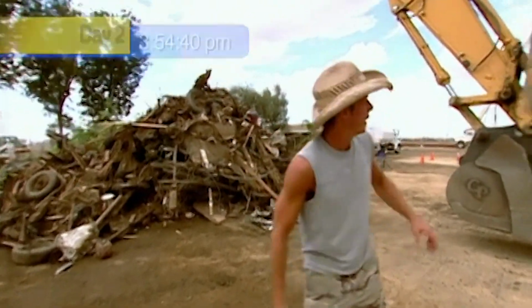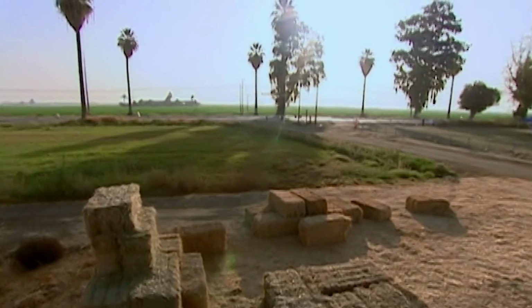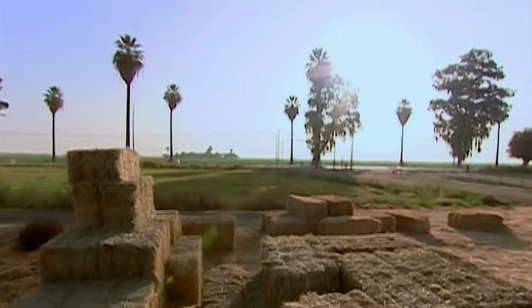Okay, so the house, gone. Check that off the list. We're building the barn in the background. Check that off the list. Now, the one thing we also want to do is give this family 20 acres of alfalfa, otherwise known as hay. But here's the deal. We're pretty much city slickers, and we're going to need some local help. And I'm going to go find some.